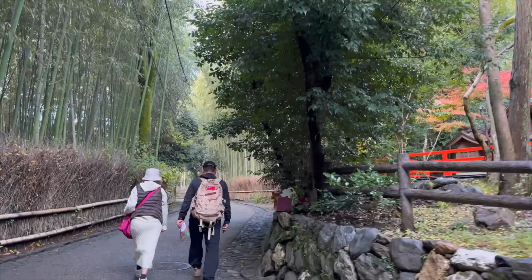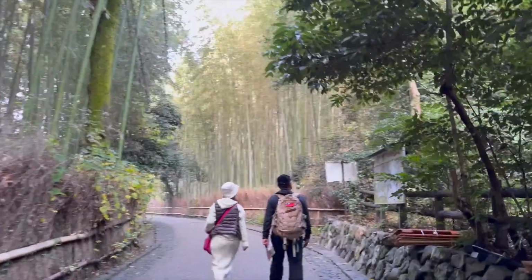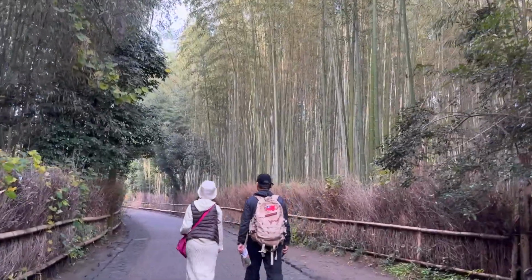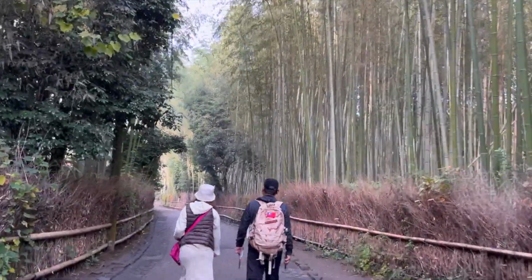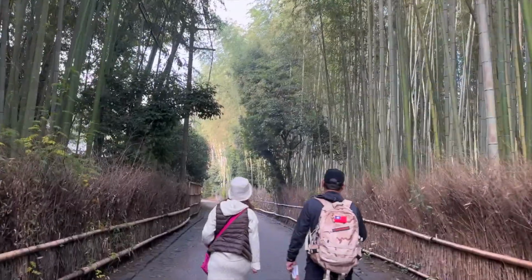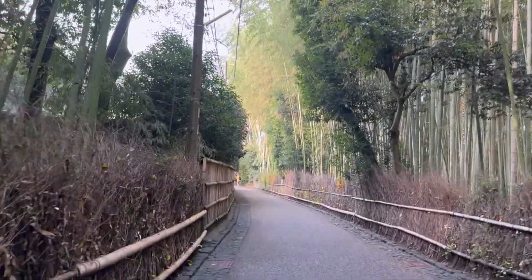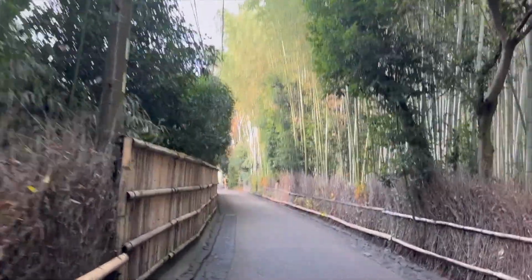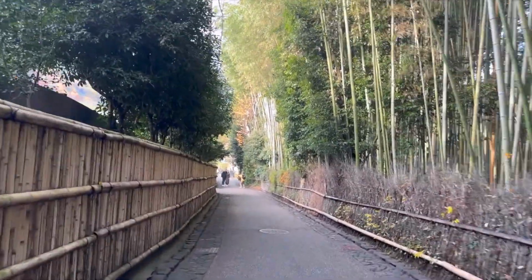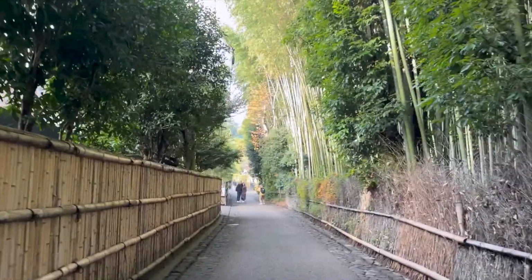It's really beautiful, and I tried my best to come here as early as possible to beat the crowd, because if you come here in the afternoon, this place is gonna be like sardines, a lot of people. So if you're trying to catch nice footage, I would say come here early in the morning. Right now it's not actually early, it's around 9 a.m. and it took me about 20 minutes to get here from Kyoto Station.